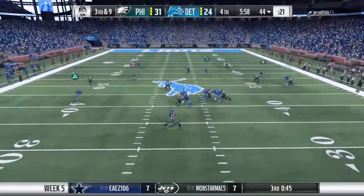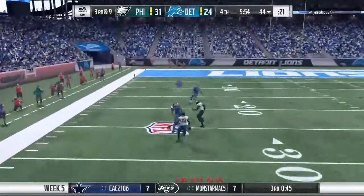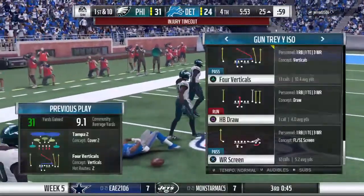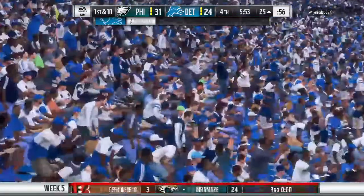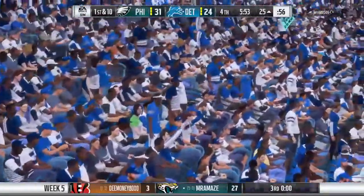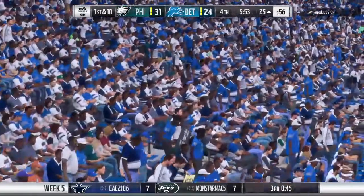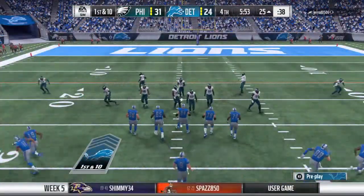A shotgun snap for Stafford. Being chased out left. And that's caught inside the 30. And some big-time hitting going on there. He is knocked to the ground. So after that big play, let's see if they can catch their defense maybe on their heels.